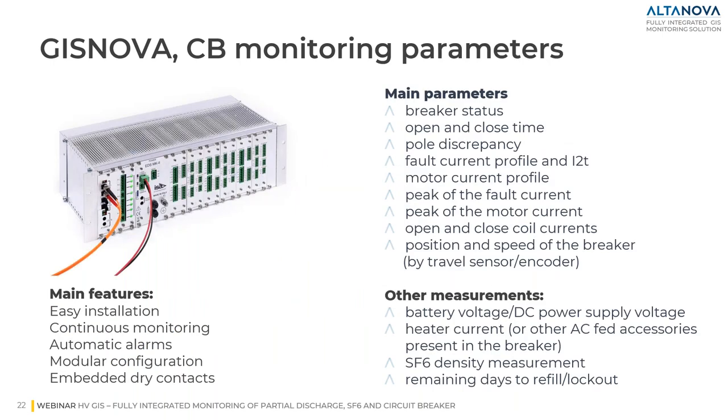Here you can see the acquisition unit dedicated to circuit breaker monitoring. The main feature of this unit is the possibility to have continuous monitoring, and the installation is very simple. It is 19 inch rack mounted and is capable of generating and calculating automatic alarms. This drawer has a modular configuration, so you can choose the electronic boards according to the customer and the project needs. The unit also has several dry contacts embedded.